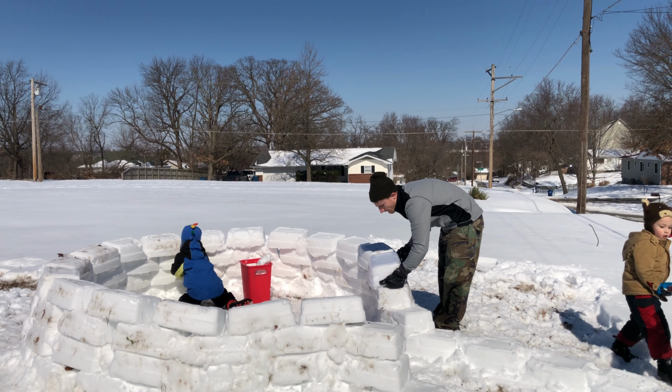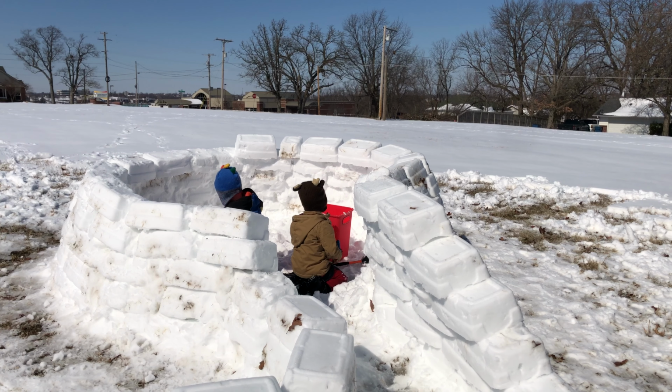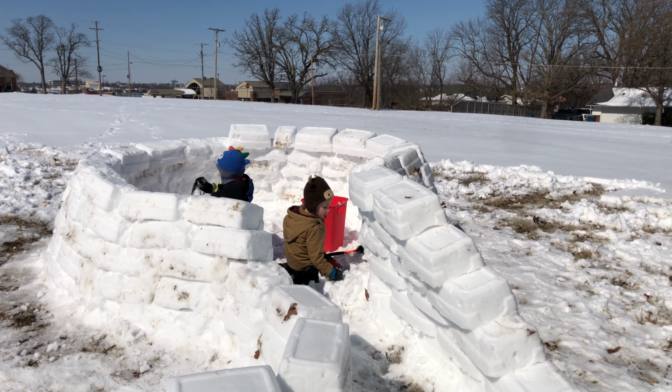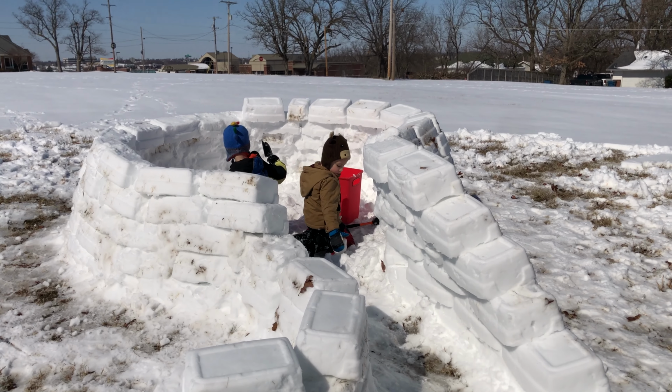Check this out. For perspective, look how big that is. There, that's taller than me. It's legitimately taller than I am. Grandma, push it up. Grandma, you should be able to hold it still. I need some more snow, Grandma.